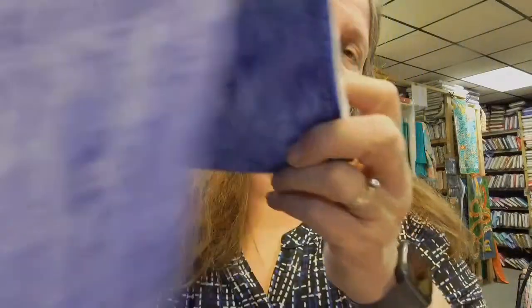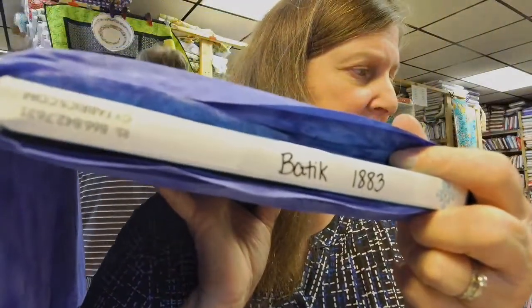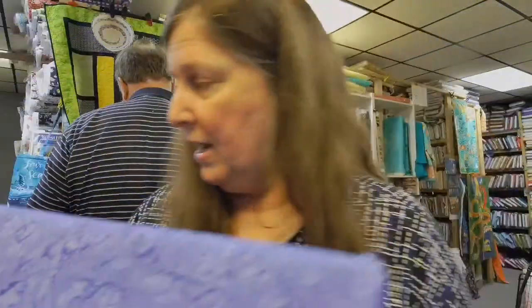Okay, here we go with another boutique. Only this one is periwinkle, a dark periwinkle. It's kind of a purplish blue, and this one is also a Wyndham boutique, which is a brand called Anthology Boutique 1883, and all of our boutiques once again are $9.99.